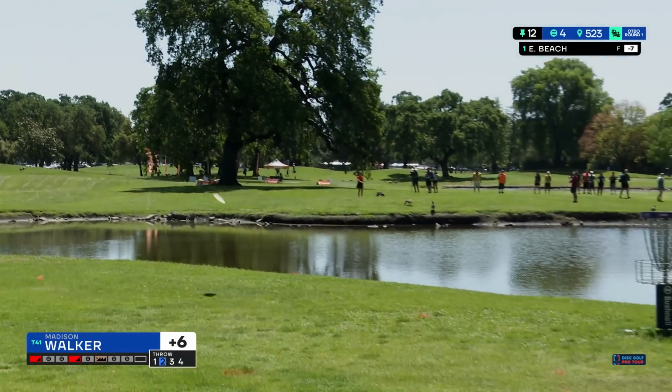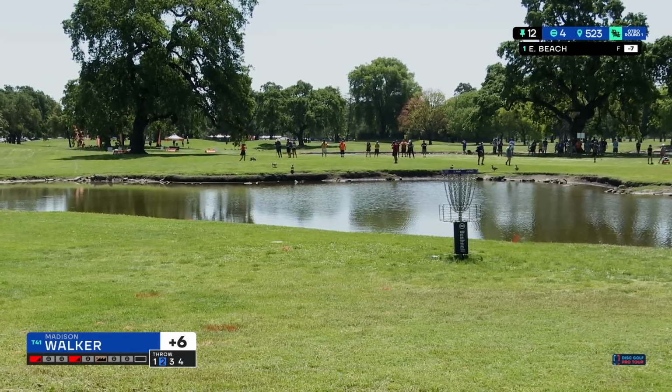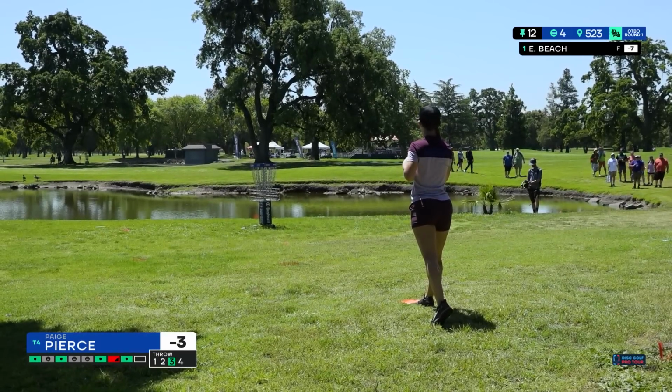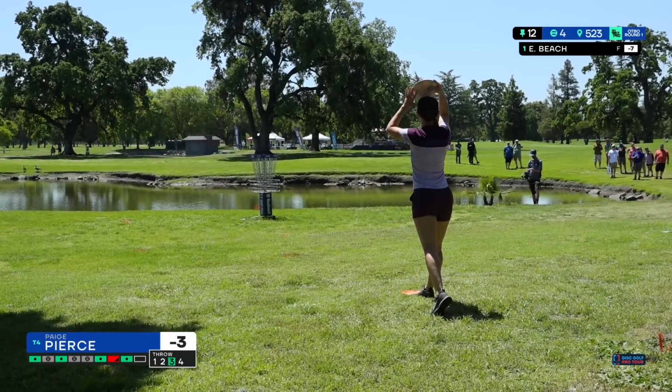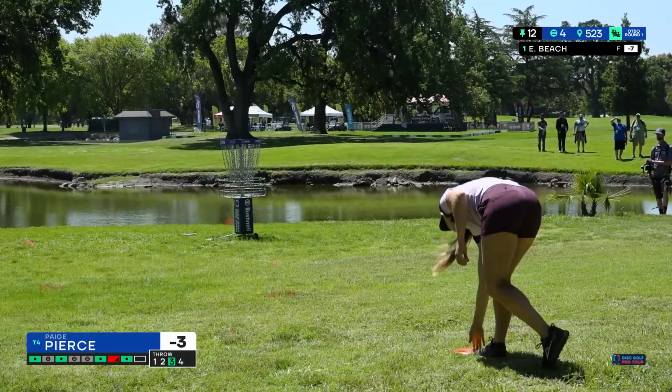Airing my reactor out to the green. Did someone just honk at you, or was that actual geese? No, it was a human honk. It's a good one. Paige death putt, running it.